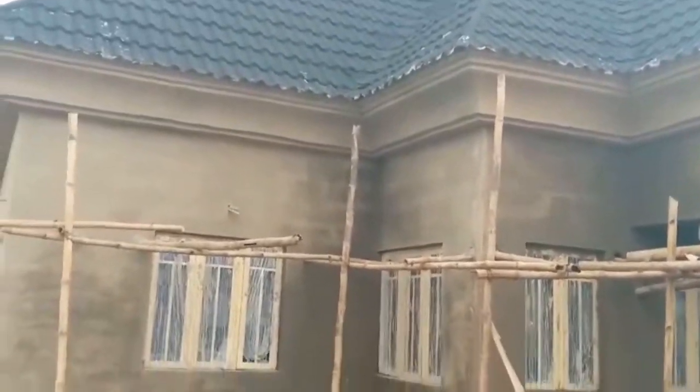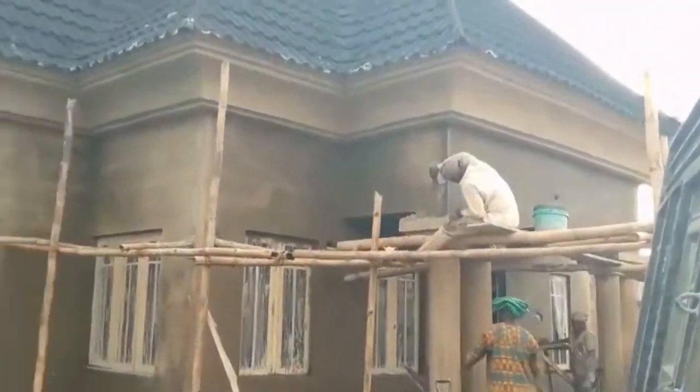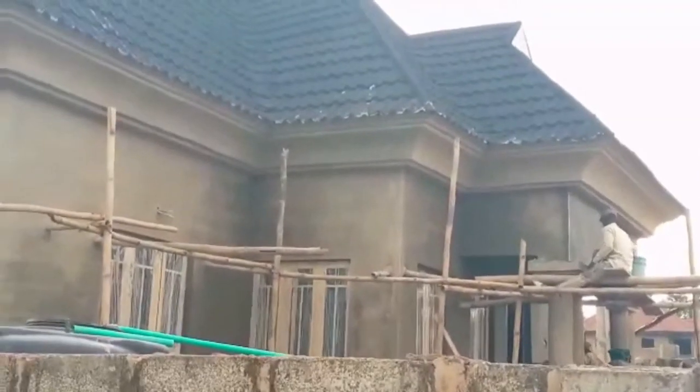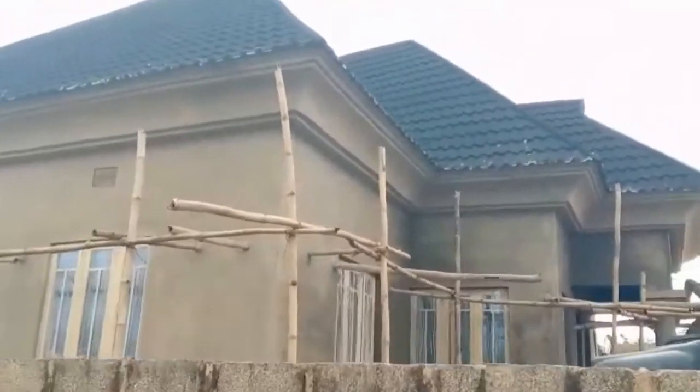Look at the smooth quality plaster. We select our sand. When you give us your project, give us a free hand, and you will see what we are going to do for your house, turning it around for your good, because we work for you. Look at all the windows. The windows, the height of the house alone. This lady, she knows what she wants.